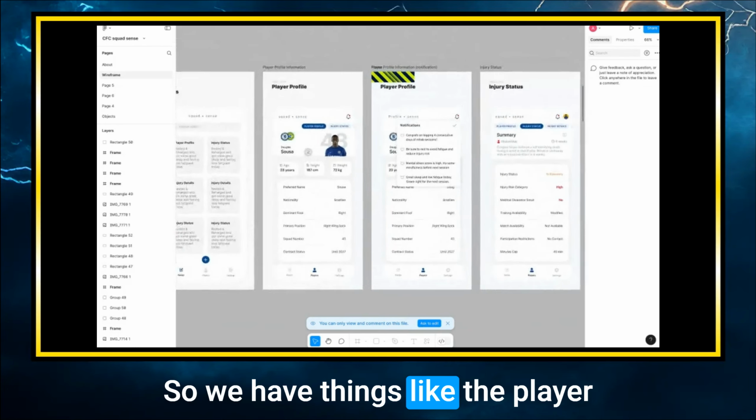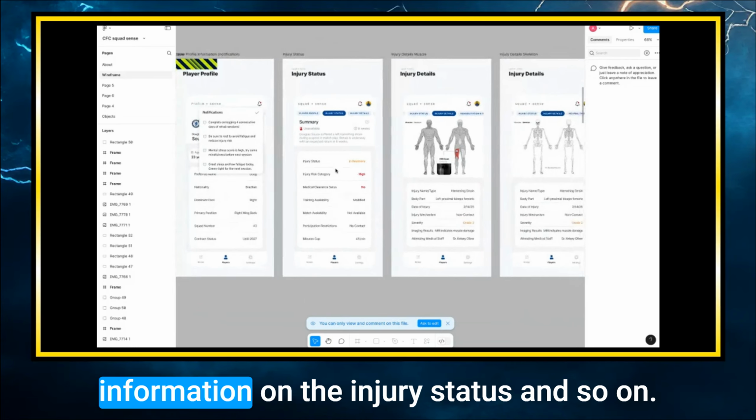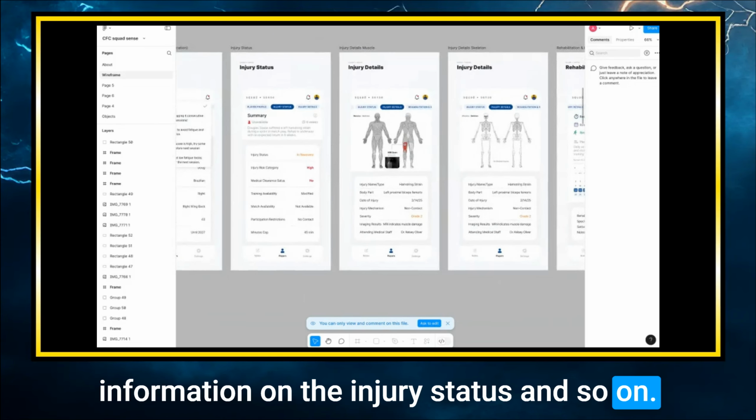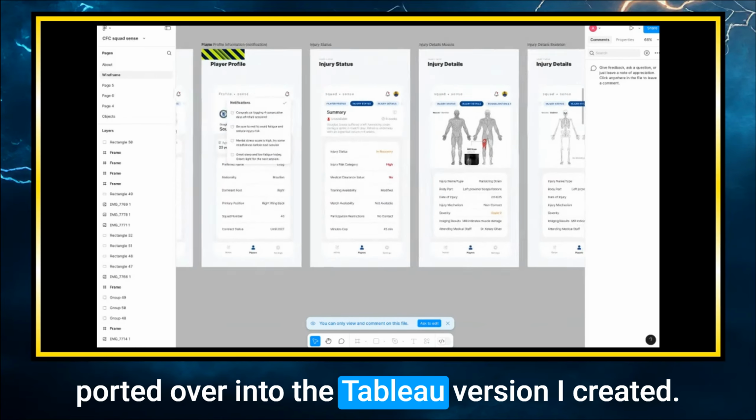So we have things like the player profile information here, as well as notifications in the top right, and then information on the injury status and so on. There are a lot of aspects in this that were ported over into the Tableau version I created.